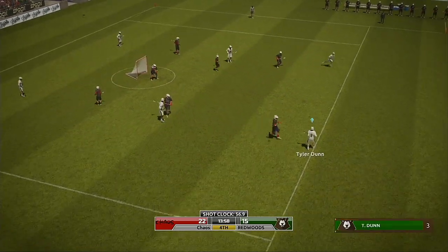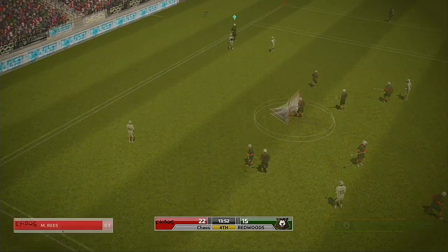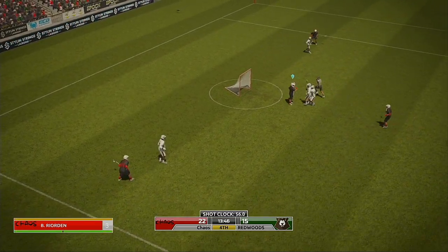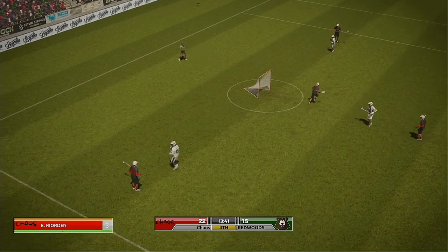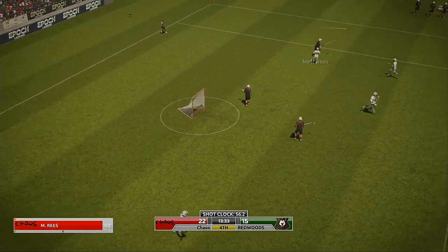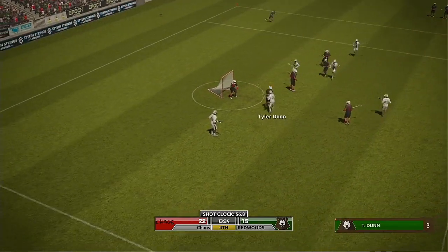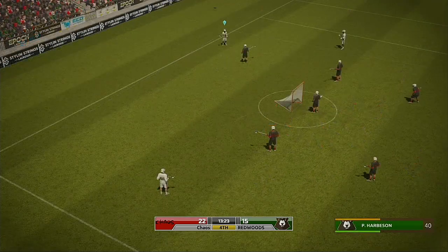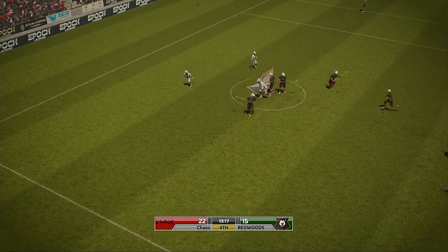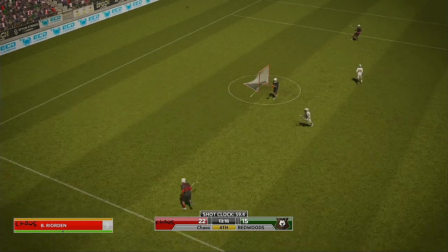Ball top center. Ball top center. 22. Knocked loose. Oh, close call there. The away team recover. The ball goes to the ground. The away team collects. Chance for them now. Dunn wants it. Misses. Fifteen. Overstepping. Miscalculation there. The home team lose possession.